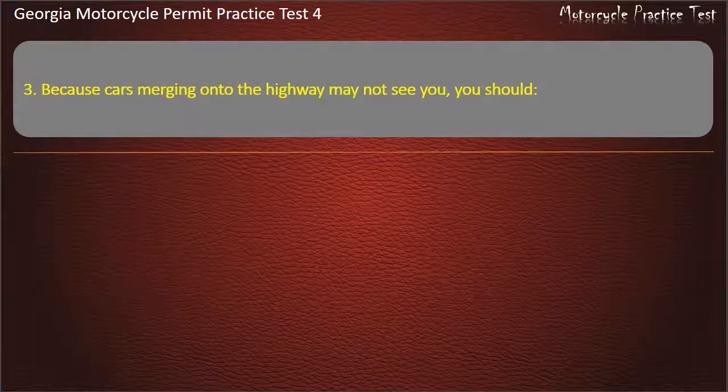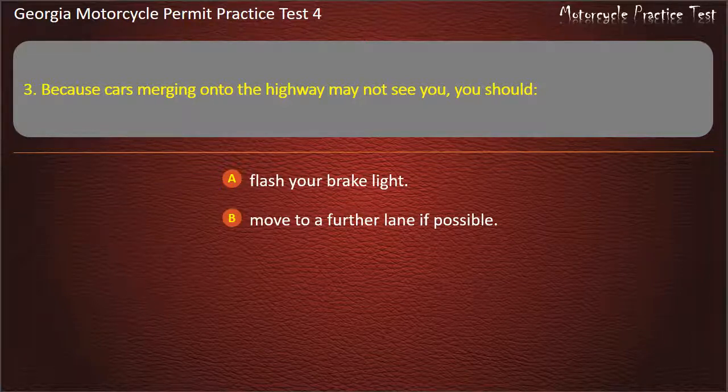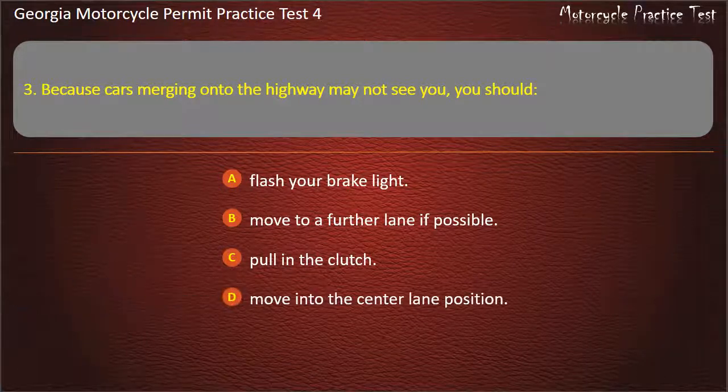Question 3. Because cars merging onto the highway may not see you, you should flash your brake light. Move to a further lane if possible. Pull in the clutch. Move into the center lane position. Answer: Move to a further lane if possible.